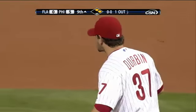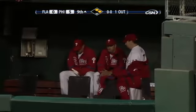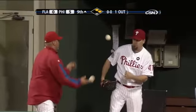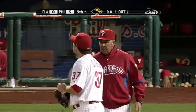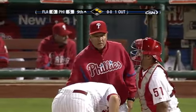And I don't know whether Lidge is getting up out there or not. Somebody is. He's pulling his jacket off. Yeah. So looks like he is going to start to throw just in case this gets a little tight. There's Scott Eyre who's going to pull his jacket off as well. And Rich Dubee is going to come out to the mound to talk to Chad Durbin, but that's as much to let those guys who are going to start throwing have a little extra time.